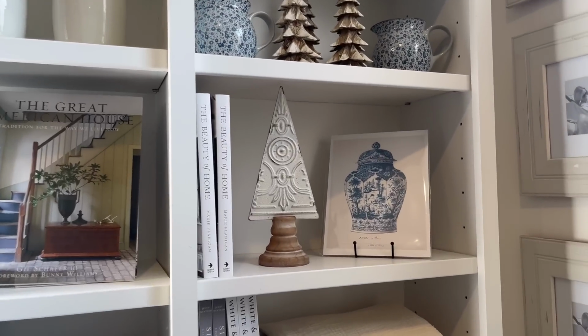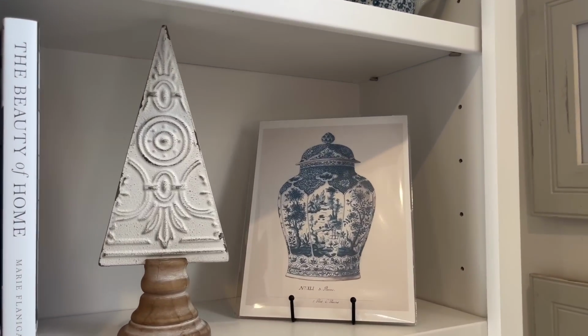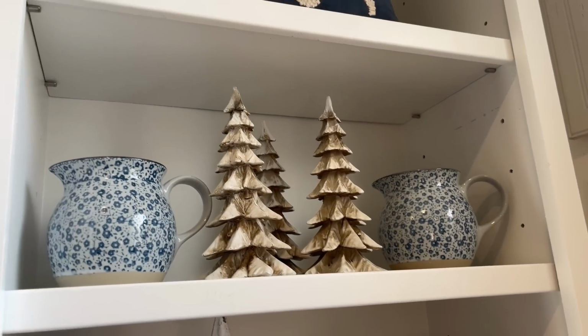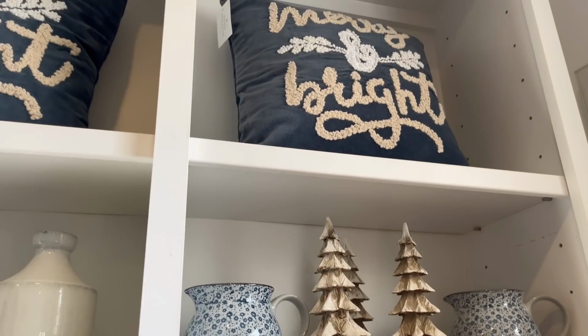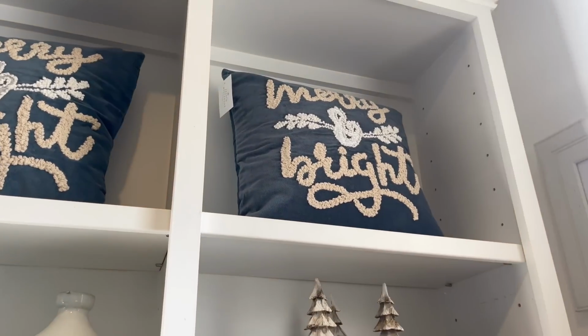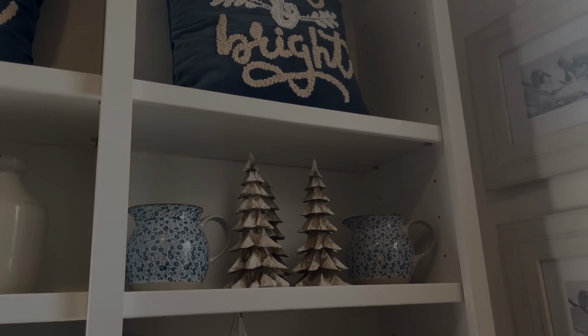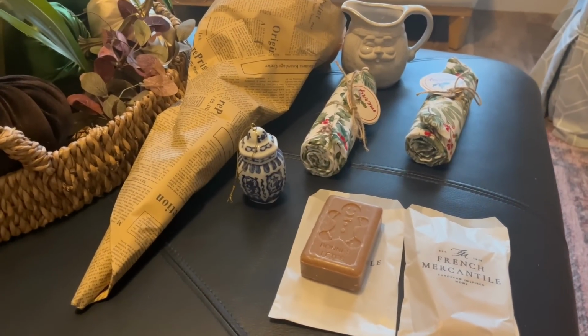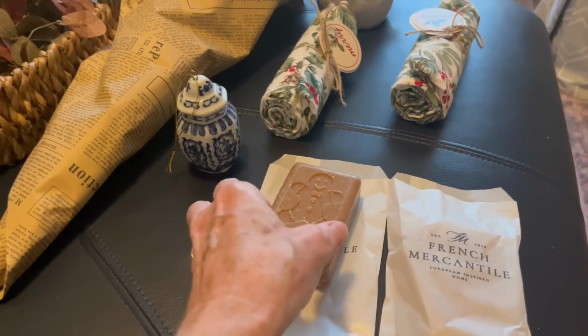Here's a close-up again of that ceiling tile, and that pretty print of the ginger jar is also beautiful. And those blue and white pictures. It's a very soothing look. All right, let me show you what I brought home. All right, let me quickly share with you my French Mercantile haul.